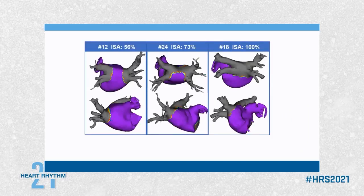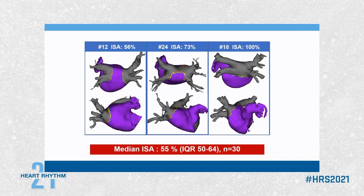Here is a typical example of a voltage map after the laser ablation. This case shows an extensive antrum isolation, and its ISA was 56%. In this case, roof block was coincidentally formed, and its ISA was 73%. And also in this case, the posterior wall was also coincidentally isolated due to the spatial proximity of the right and left PV ostia. In a total of 30 cases, the median ISA was 55%.